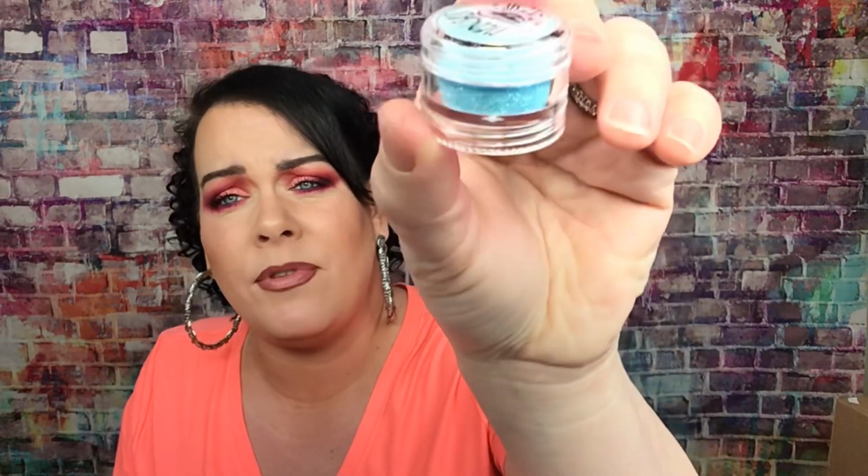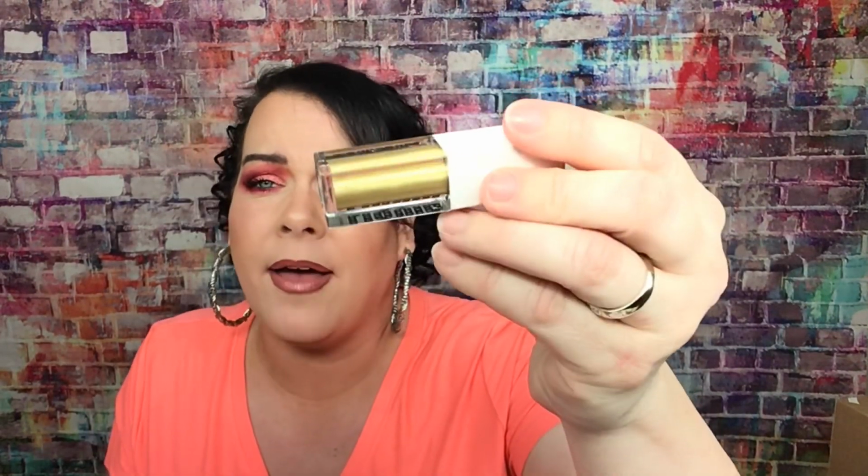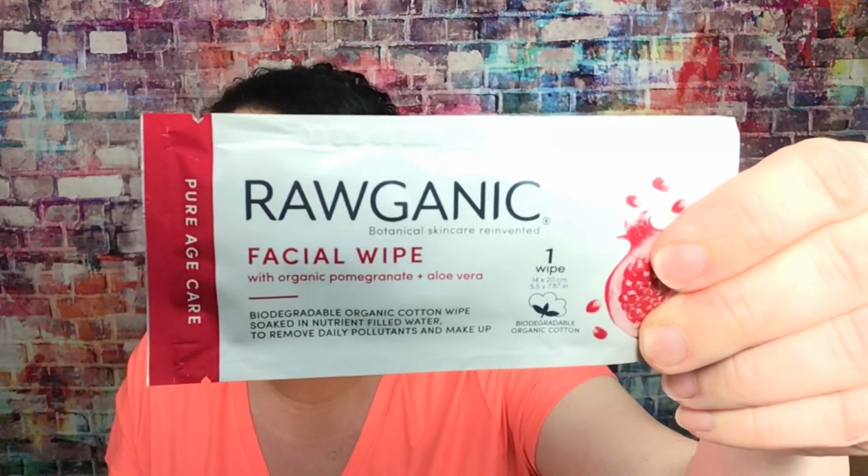So let's recap what we got in the August birthday box. We have this blue glitter in Mystique, which has a really pretty, absolutely gorgeous color. We have this liquid lipstick in Audrey. We have, oh my God, this brush is gorgeous. This brush is actually worth the box in my opinion. I think it's so, so pretty. Then we have this keychain, this wipe, and the blush. And then we have the stickers. So you do get a few more things in this box.